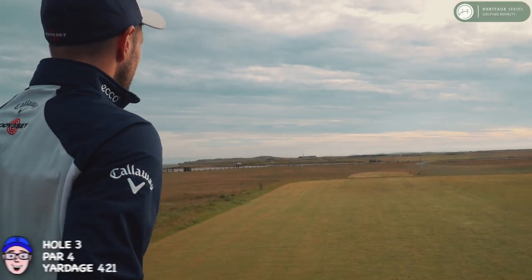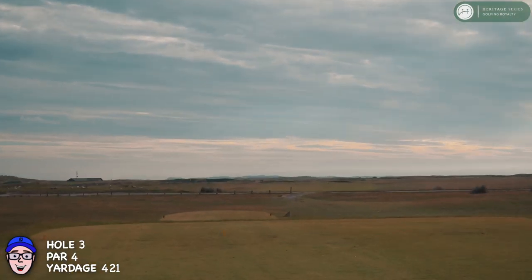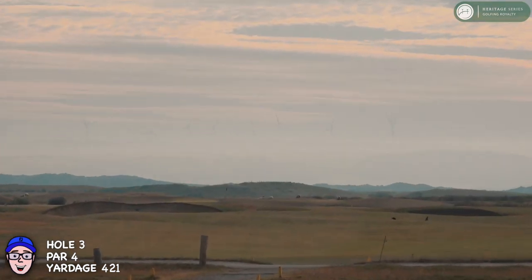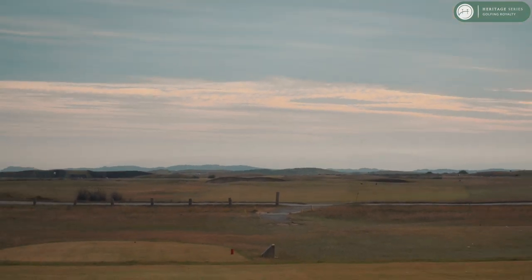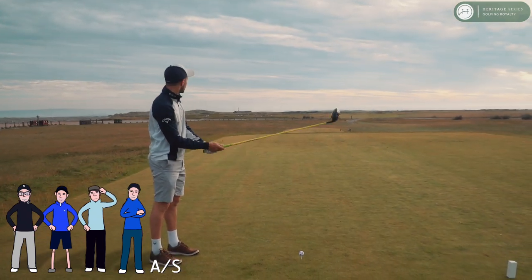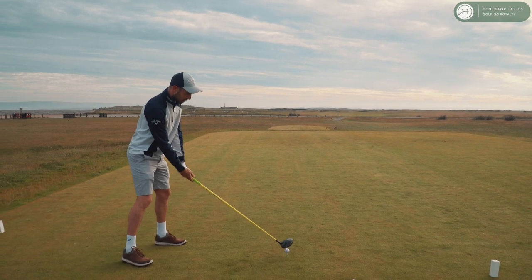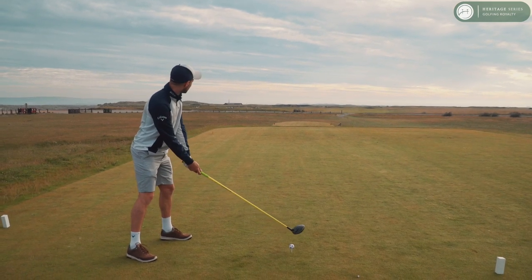Third hole. Where's the line here? Anywhere left or right, there's two big bunkers. We can reach in the middle of them, do we? They're right on our line, basically. I normally hit it straight though. It's 420 par 4. Hook it left on this hole. You like going left, do you? Yeah, aim at the bunker and just hook one left of it, generally.